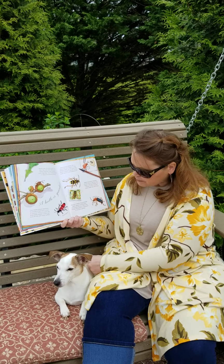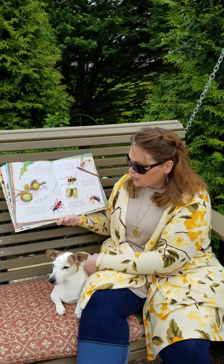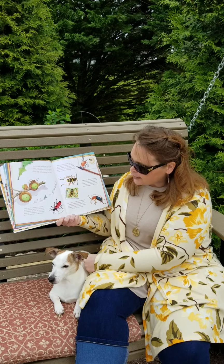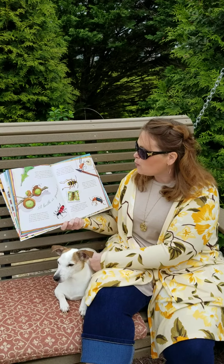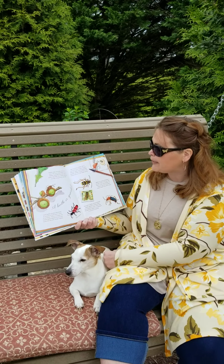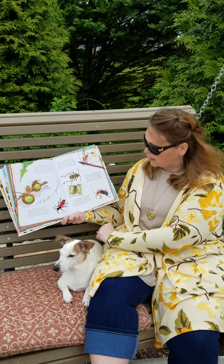Some beetles protect themselves by emitting a liquid that is toxic or poisonous. True to its name, the blister beetle, and that's this beetle right here, secretes a toxin that burns the skin and causes swelling. Arrow poison beetles are so poisonous that hunters in some African tribes use the juice these beetles secrete on the tips of their small arrows to kill large animals. And this right here is that arrow beetle.